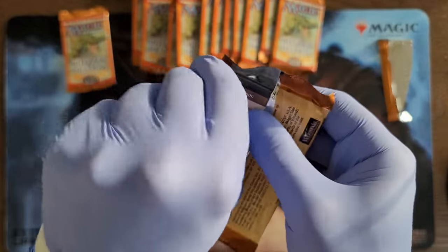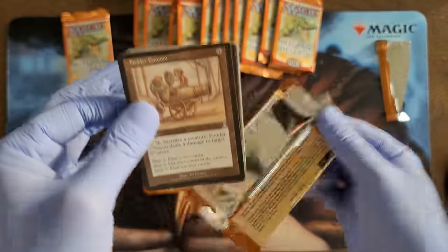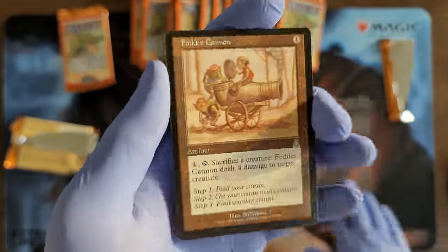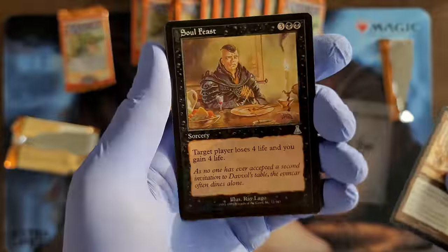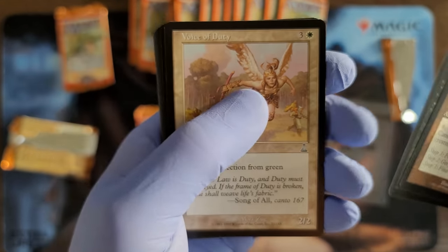Gotta be careful here, guys. Gotta be careful. Oh, you know, the lighting in here makes it look kind of interesting, with the sun going down as I do this. Interesting stuff. Get that foil, baby. Soul Feast. Voice of Duty. Oh, foil.